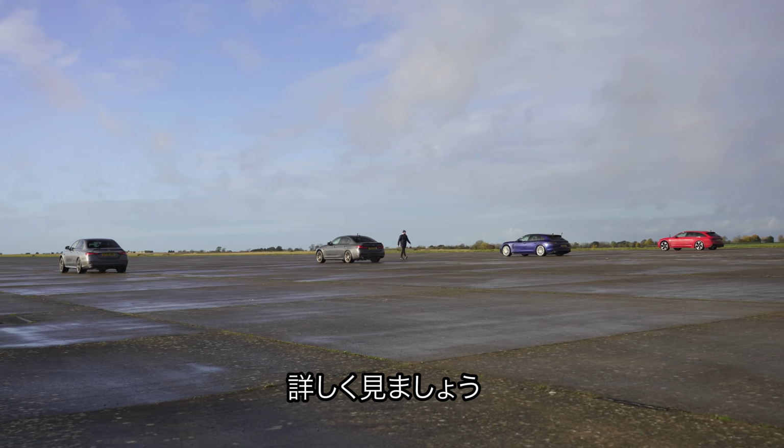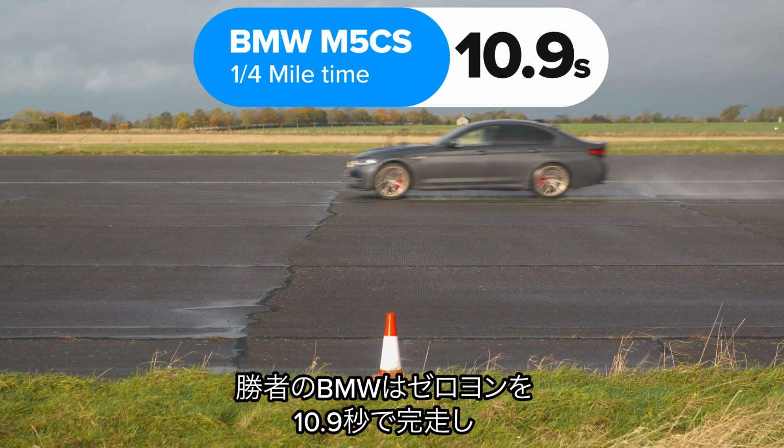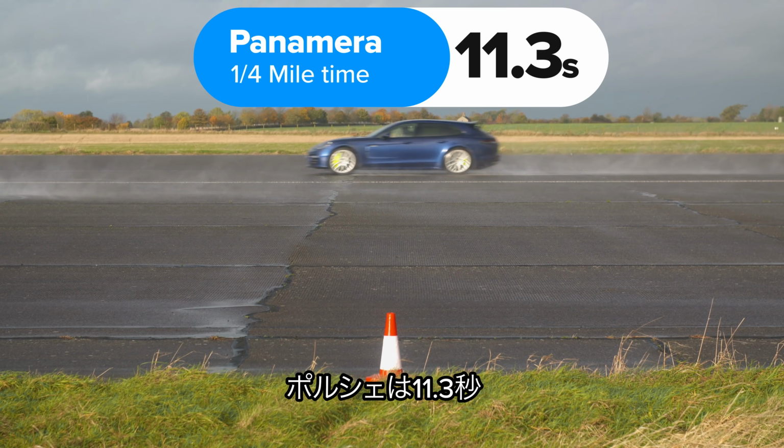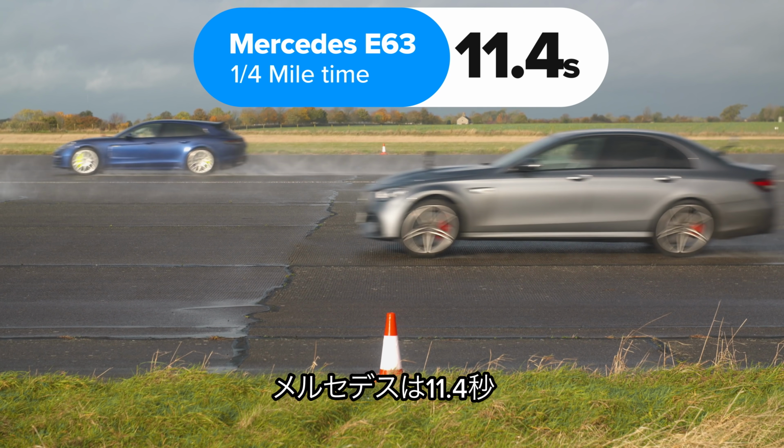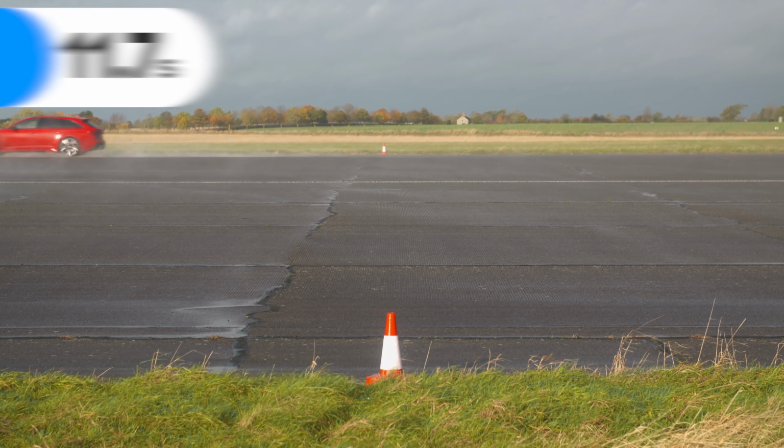So then what exactly happened? Well, the BMW won, completing the standing quarter mile in 10.9 seconds. The Porsche took 11.3 seconds, the Mercedes 11.4 seconds, and the Audi was last, crossing the line in 11.7 seconds.